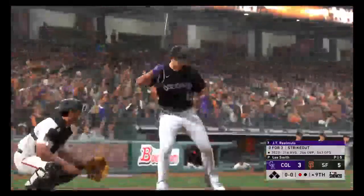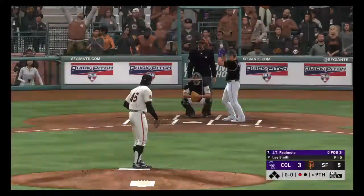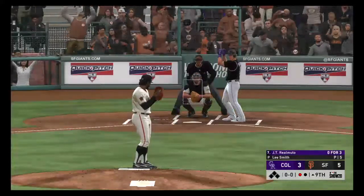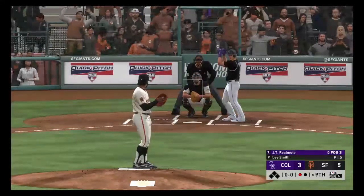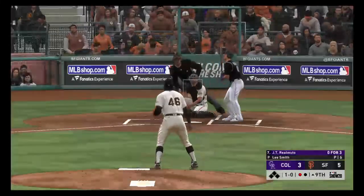Into the box, JT Realmuto. He'll look to bounce back after striking out his last time up. Yeah, and he didn't put up much of a fight either, Matty. Gotta find a way. Can't go down 3 pitches. I don't care if you're staring at him or swinging at him. You have to find a way to make this pitcher work a little bit harder.